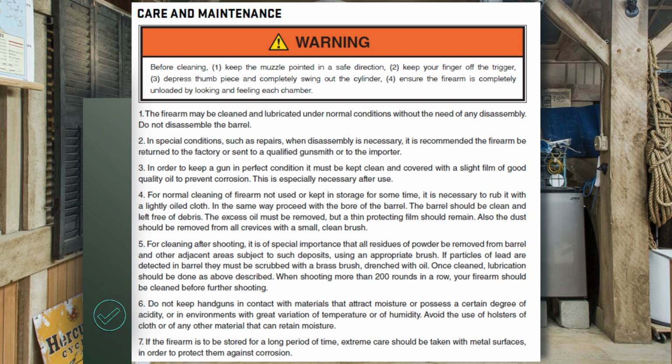6. Do not keep handguns in contact with materials that attract moisture or possess a certain degree of acidity, or in environments with great variation of temperature or of humidity. Avoid the use of holsters of cloth or of any other material that can retain moisture. 7. If the firearm is to be stored for a long period of time, extreme care should be taken with metal surfaces in order to protect them against corrosion.